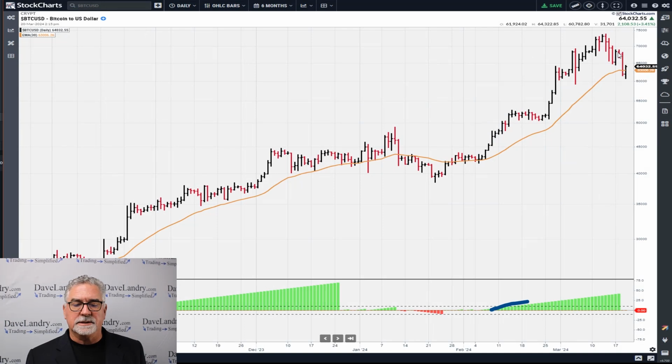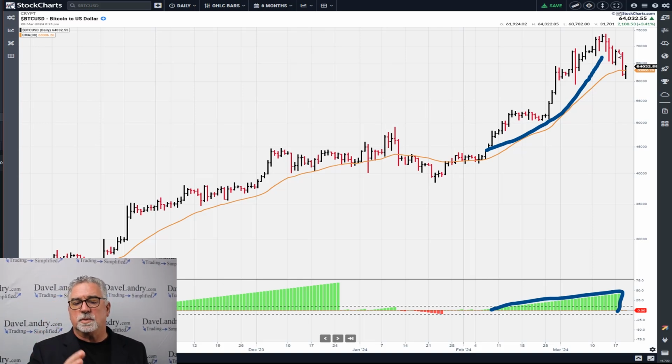Bitcoin looking pretty good. It's a Landry Light pullback. Again, the Landry Light doesn't indicate anything, but it does alert you to the fact that the market may be trending. So you can see nice Landry Light in Bitcoin. What I like about this particular setup is that notice that the trend accelerated, and that's one of the things you want to look for in the Landry Light pullback.